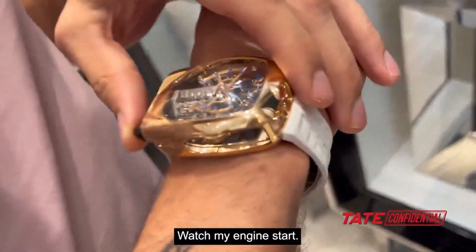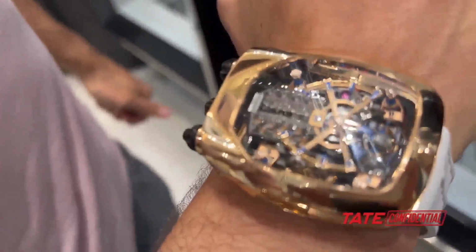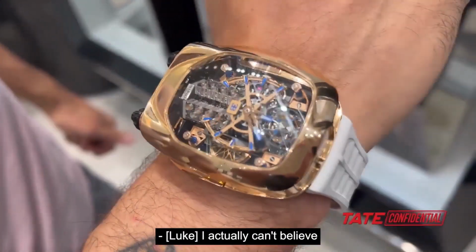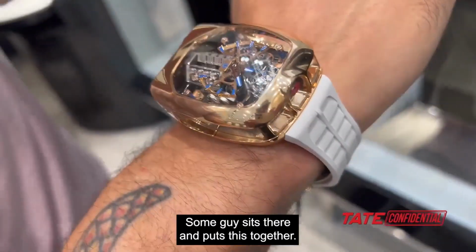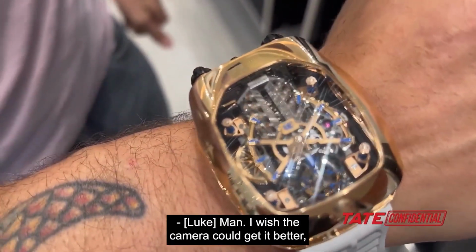Watch my engine start. That is super cool. And it's spaghetti. I actually can't believe that humans make these things. Yeah, it's badass. All mechanical. Some guy sits there and puts this together. A dude, a man, not a machine. Made by a person. I wish the camera could get it better somehow.